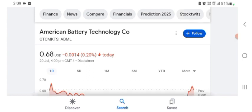In this video we are going to talk about American Battery Technology stock. I am going to take a look at the fundamentals of this company and also take a look at the chart of the company, just to see how this company is doing, so you know if it's worth your risk of investing. But anyways guys, let's get to ABML stock first.